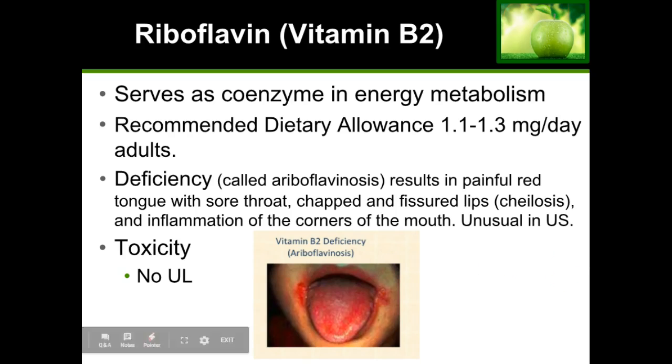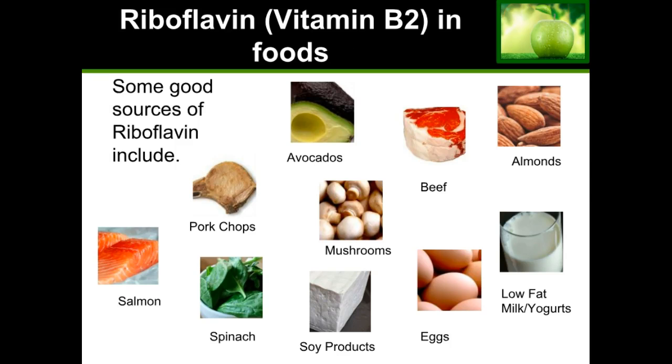Vitamin B2 toxicity is virtually unknown. There's no upper limit described for vitamin B2. Vitamin B2 in foods can be found in avocados, beef, almonds, pork chops, mushrooms, salmon, spinach, soy products, eggs, and low-fat milk or yogurt products.